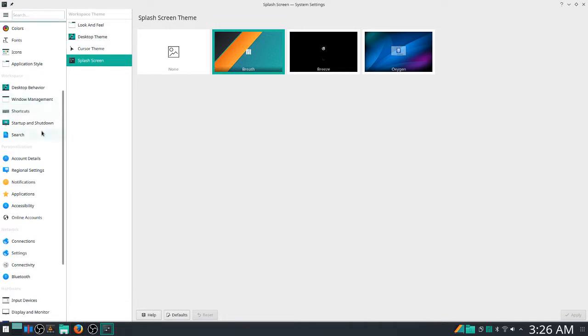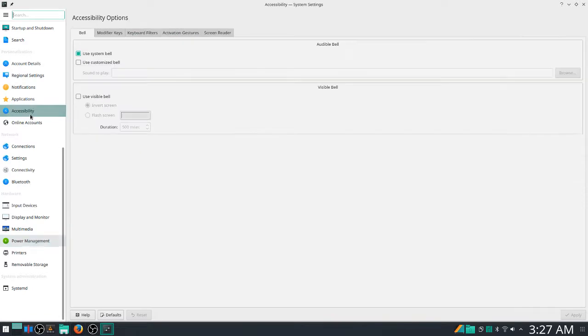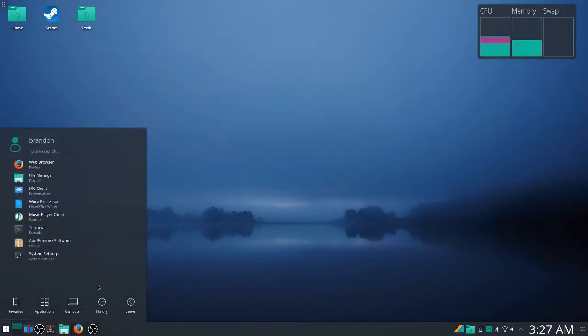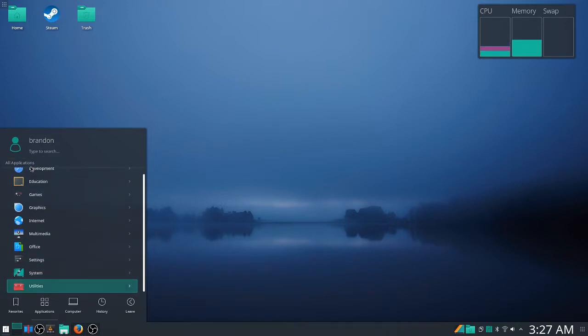Moving along from there, let's see if there's anything special about this power management. What does it give you? Screen brightness, it's automatic on battery. That's fine. Accessibility. So let's get out of here. It's not the bells and whistles of what this operating system is. I'm trying to get down to it. Okay.